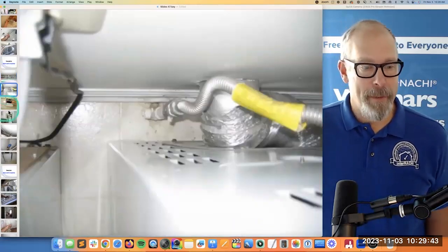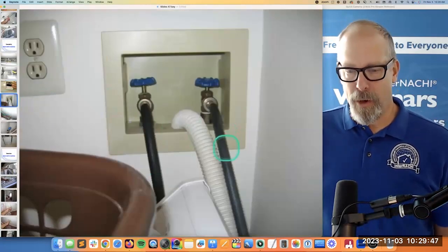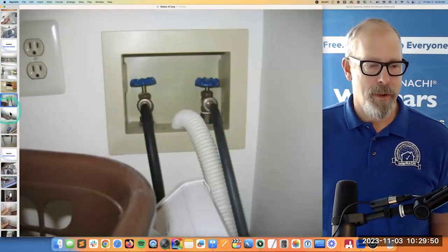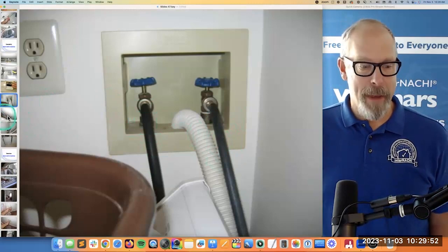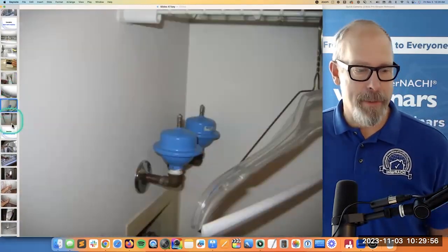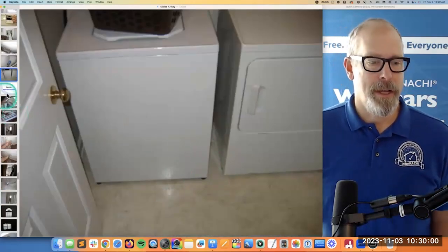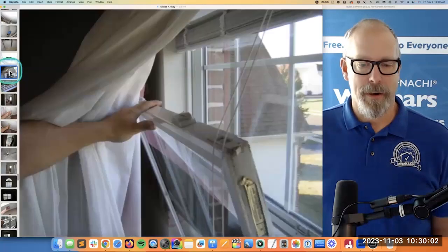So there's the dryer. Remember the dryer hazard is a fire hazard. The pressure hoses should be replaced with pressure tested hoses, braided mesh hoses. All receptacles in the laundry need to be GFCI protected. And it'd be nice to have a water catch pan underneath the clothes washer. Not a major problem.